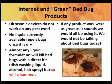Liquids currently available: there's nothing that repels bedbugs once it's dry. You can chase them off with water when it's wet, but once anything is dry, we are not able to repel bedbugs or keep them out of anything. Most any liquid formulation that they advertise on the internet will kill bed bugs if you get a direct hit. You could try it with dishwashing liquid. You'll kill them. Certainly isopropyl alcohol, you'll kill them. Hairspray, Aquanet hairspray, probably kill anything. But so will hitting them with a hammer.